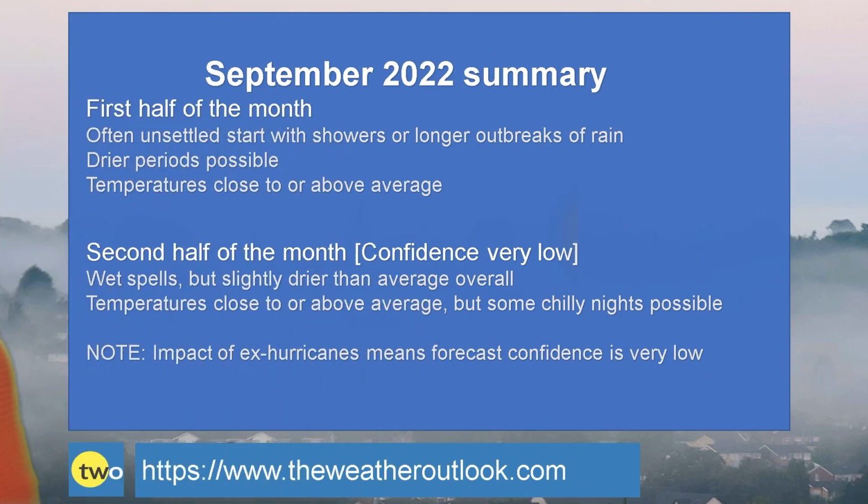So to summarise, it's an often unsettled start with showers or longer outbreaks of rain, but there could be some drier periods around as well. A lot really depends on how low pressure areas in the Atlantic interact with the jet stream and how quickly they move eastwards towards the UK. Temperatures often close to or above the average, very dependent on sunshine levels, but the possibility of some warm days, at least in central and eastern counties.